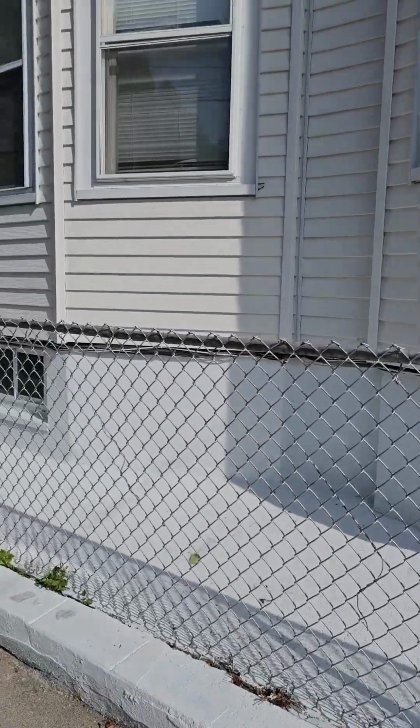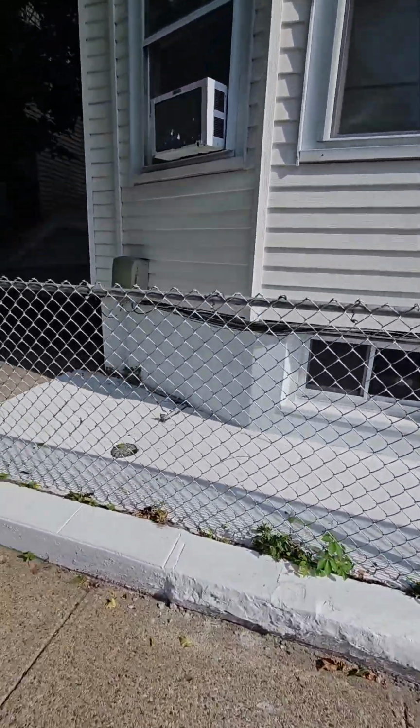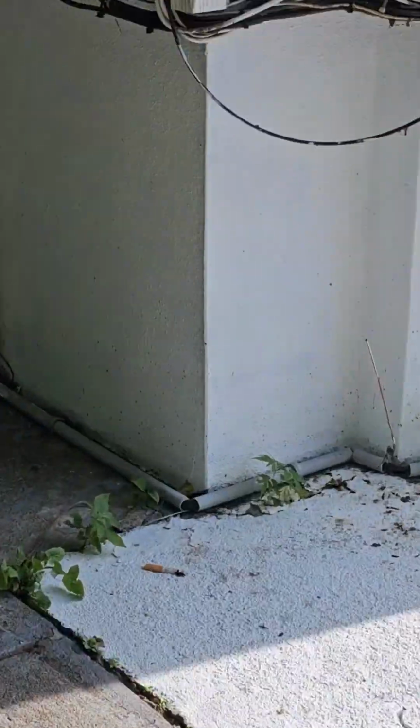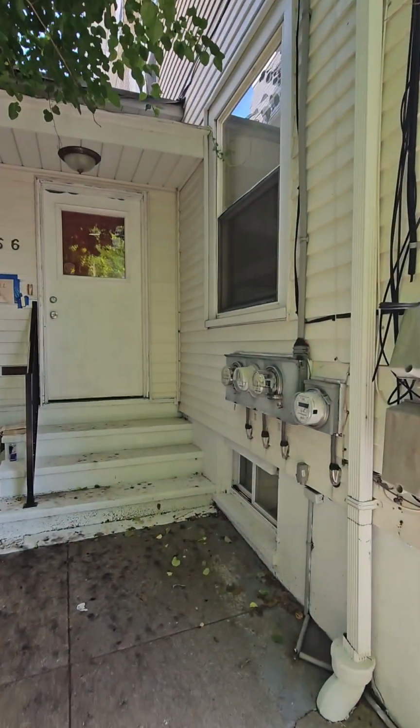This looks like it's been recently painted. This is the foundation out front. I'd say probably within the past year, because there are some dirty spots on it, but it looks good overall. Oh no, there's some smokers living here. That's not good. Don't want none of that.